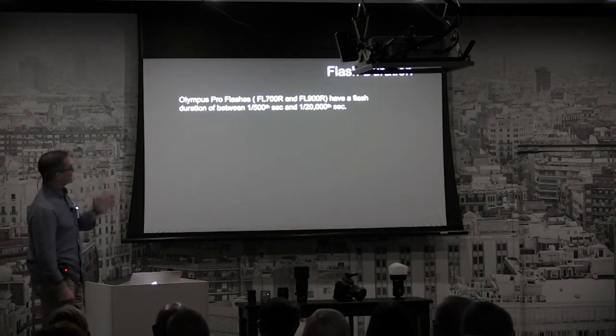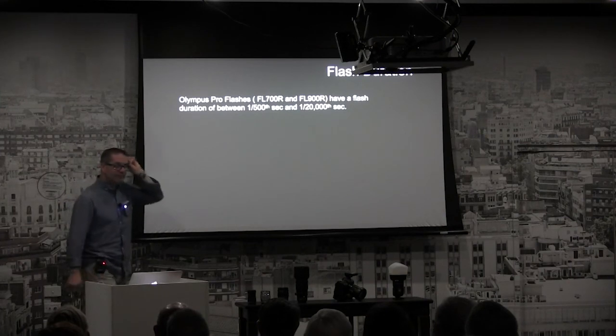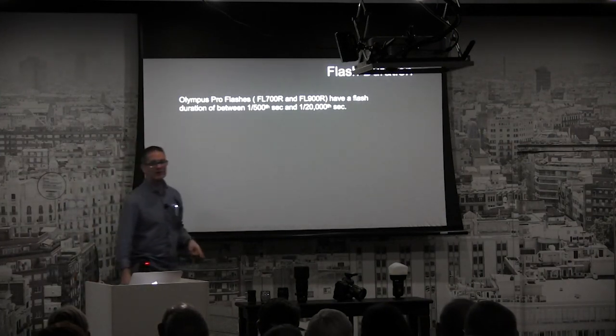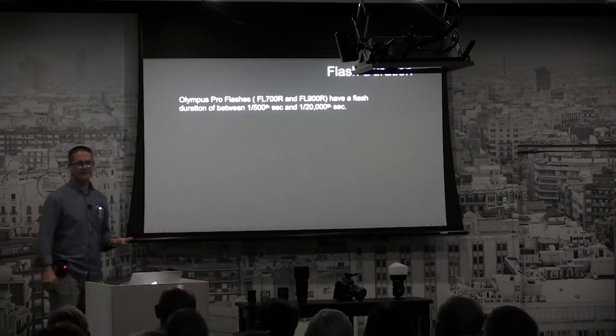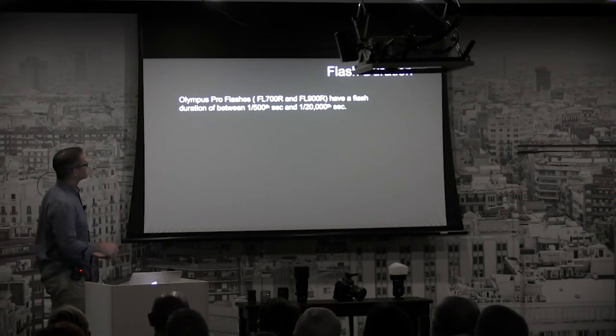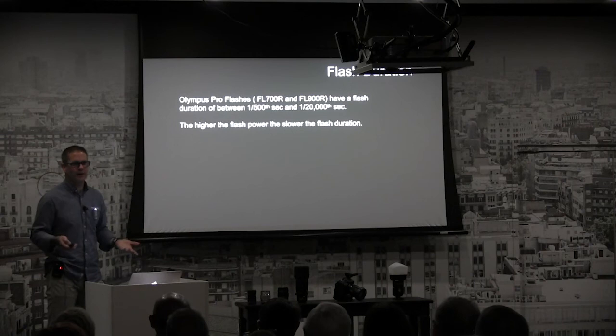Because most flashes, like the Olympus ones here, the actual pulse of light that comes out of your flash is between a 500th of a second and 1/20,000th of a second. So it's quicker than any shutter speed you're going to be using, which means shutter speed is not going to affect my flash at all because it's just so quick.